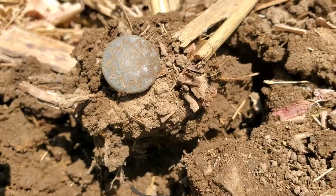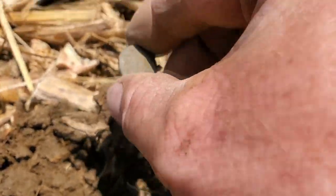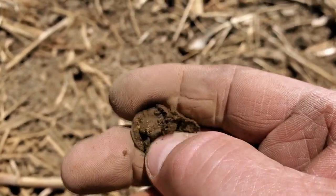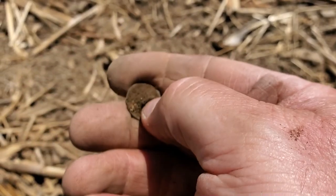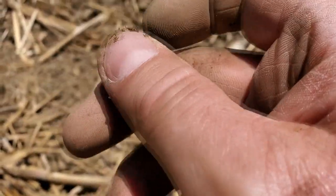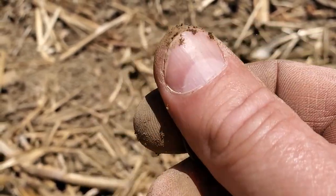I get out of the sun. Got a little fancy on it. A little star design. Shank is still intact. So hard to see through my camera out here. Shank is still there.